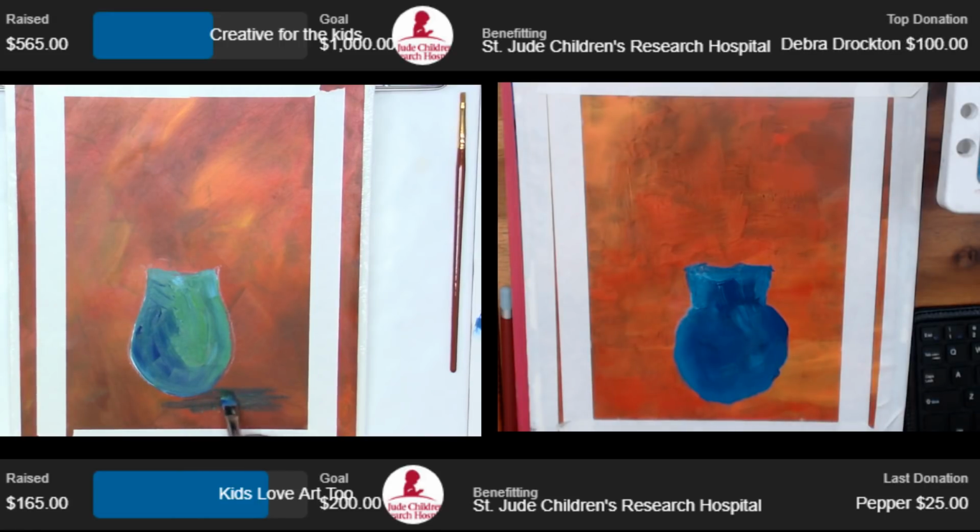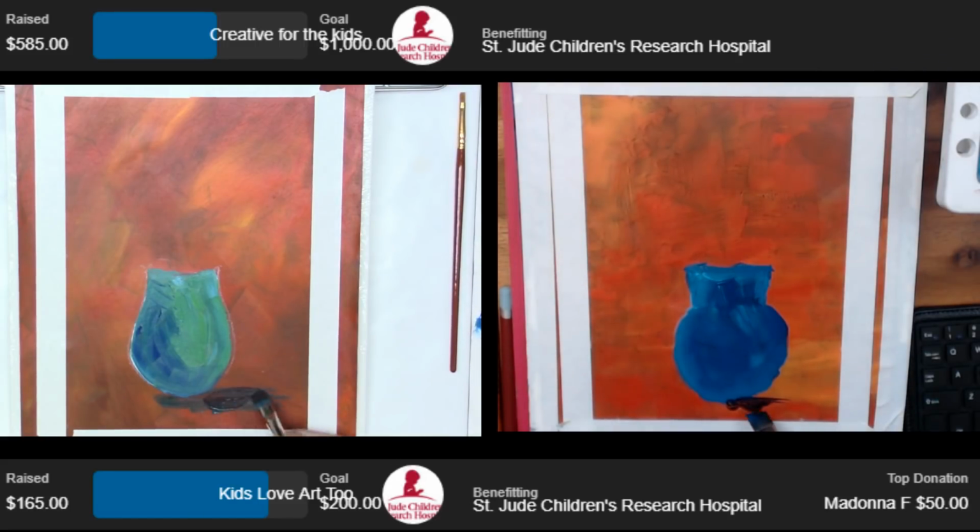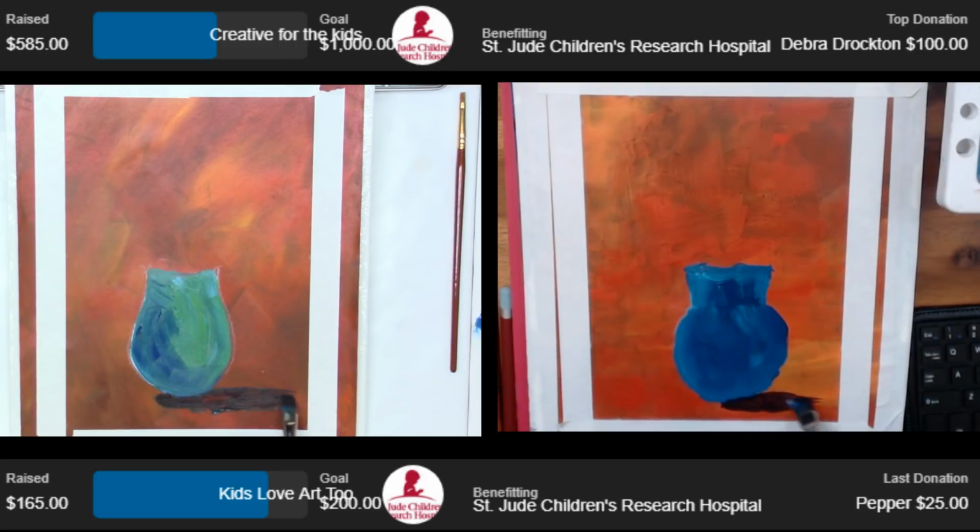You don't want the vase to be floating, so you need to ground it. Okay, so I'm just going to boop, boop, boop, boop, boop. Important, a little bit of the purple in that. Too much water. This is crazy. Crazy fun, though.